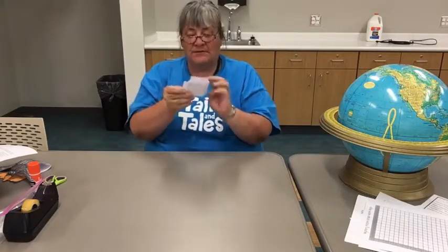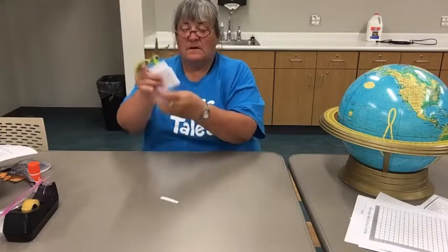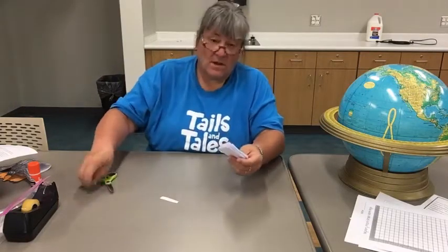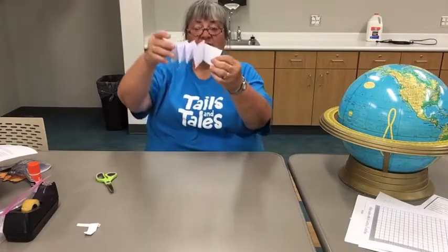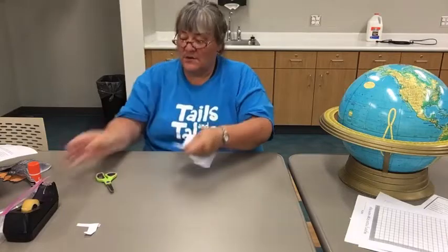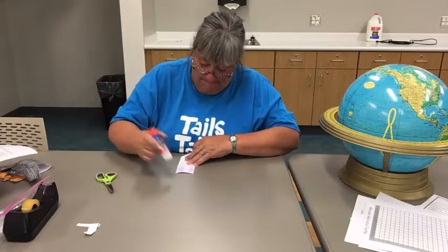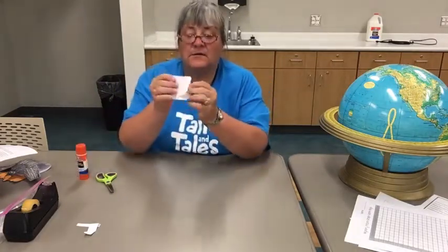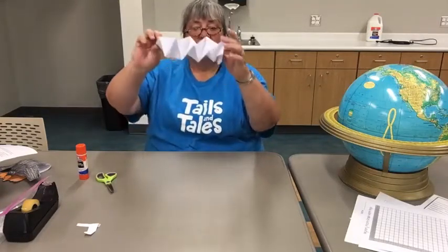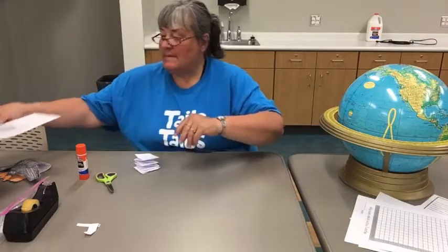And you know what? I can't make complete folds anymore, so I'm just going to cut this little part off. And I'm going to cut this little part off. And there we go. There is our double accordion fold. I don't want this to come apart, so I am going to put some glue right on this side. And glue it down so it will stay. There it is. Now, let's get my instructions back.